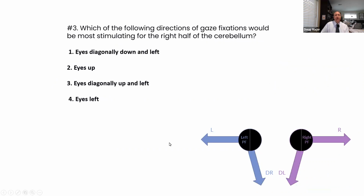Number 3, which of the following directions of gaze fixation would be most stimulating for the right half of the cerebellum? Eyes diagonally down and left, eyes up, eyes diagonally up and left, eyes left. There's a little cheat sheet down here that might be helpful later.